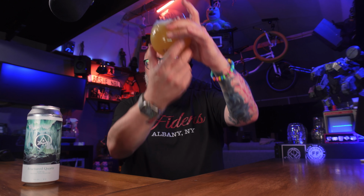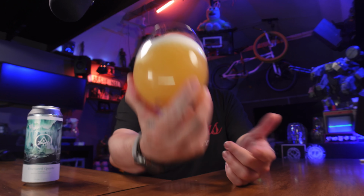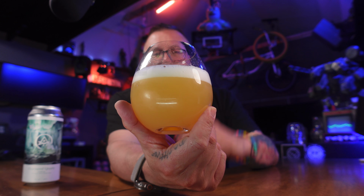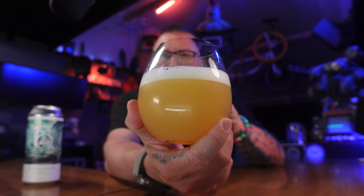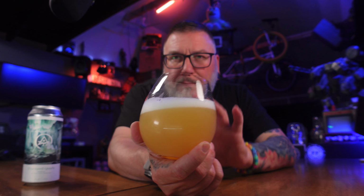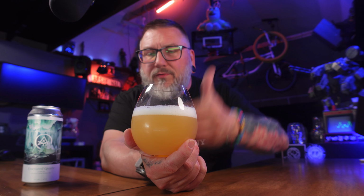And as far as double IPAs go, it's pretty much what you look for when it comes to a new school hazy double IPA. Pinky finger, infinitely fluffy, creamy head, and that orange core with that little bit of glowing edge to it. Doesn't come off as super turbid, butternut squash, spoon stick straight up in it kind of vibes, but it definitely looks the part of a rich, big, hazy double IPA.